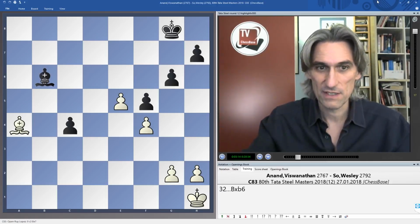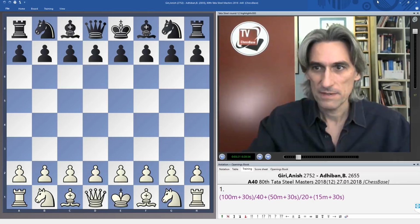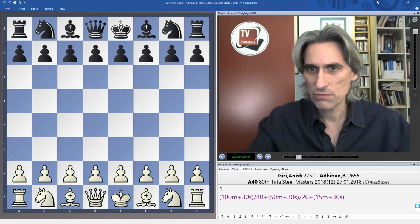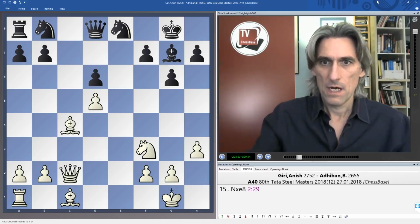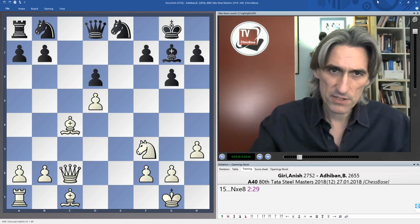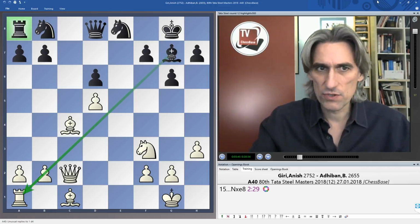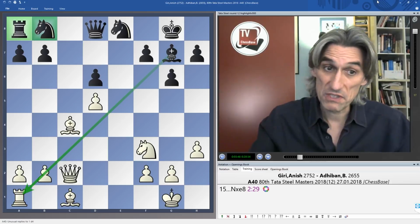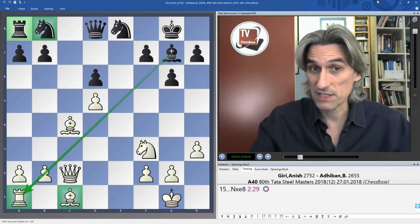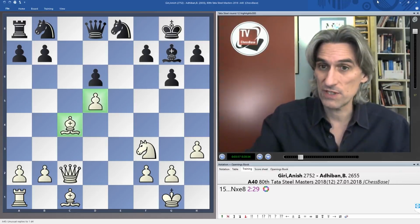First of all, let's have a look at Anish Giri's game against Adhiban. Now, Adhiban played with a fianchetto, and they reached this position after 15 moves. Well, you can see that Adhiban still has this very nice bishop, but he's yet to develop properly. But also, Giri's pieces are not fantastic, and this pawn on d5, although it gives white space, does block out this bishop on c4.